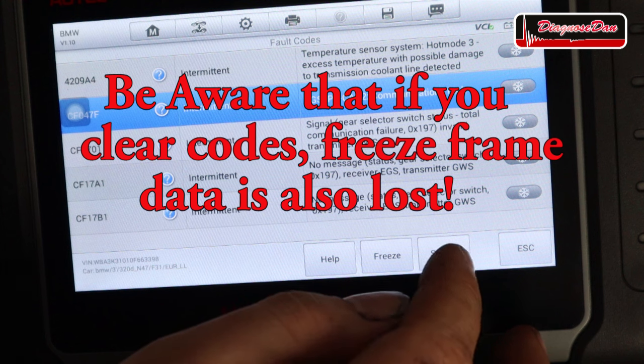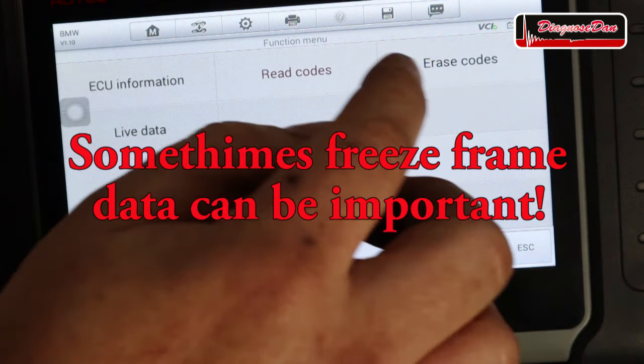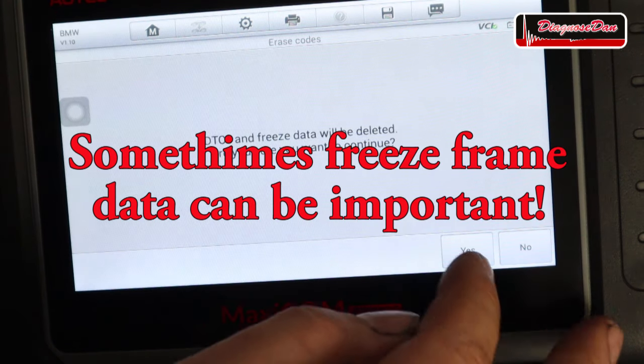Now let's see if we can clear the codes, erase codes, and let's see what comes back.